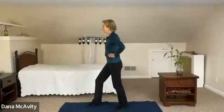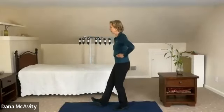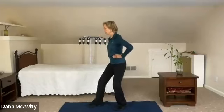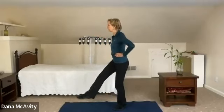One more. Shift to the forefoot. And you're imagining these kidney 1 points opening up. Shift back. And now a little agility move. Bend both knees. Get your weight centered and lift that front foot up. Point the toe. Rest it down just as a little light lift.